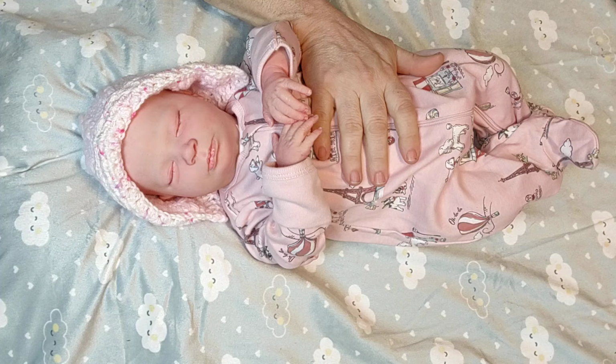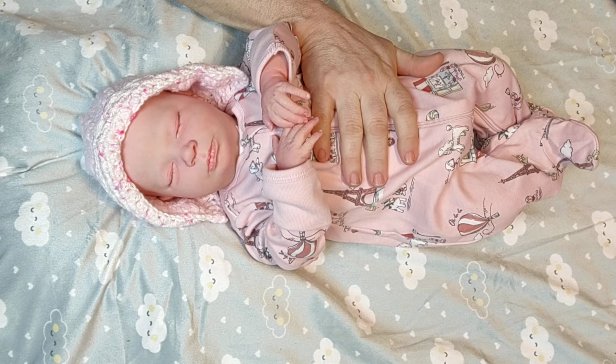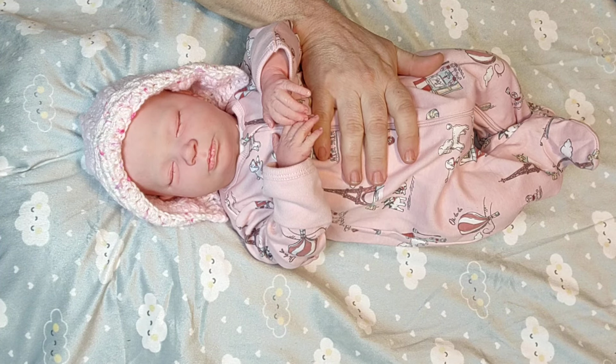Okay, so this is a partial silicone, and she is a scan. She is a real born as well, so she's a scan of a real baby from Bountiful Baby. She was then painted and brought to life by Misty from Kits to Cradle.